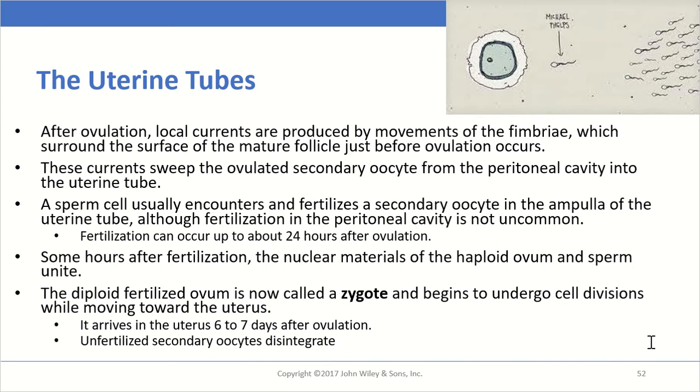So some hours after fertilization, the nuclear material of our haploid ovum and our sperm are going to unite, and then this is going to result in a diploid fertilized ovum, which we now call a zygote. And this is when that zygote is going to begin to undergo cell division while it works on that journey down towards the uterus. It takes about 6 or 7 days for that zygote to arrive in the uterus after ovulation has occurred, and by this time any unfertilized secondary oocytes are going to have disintegrated.